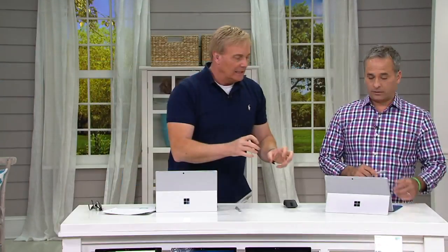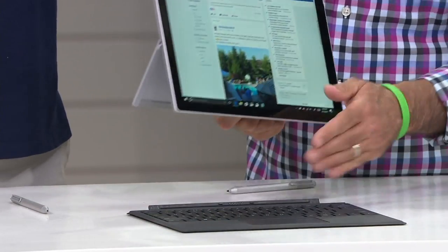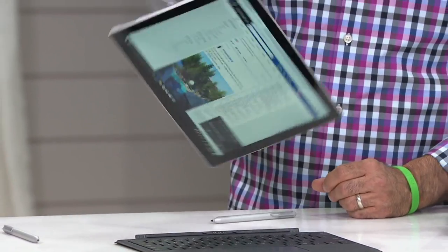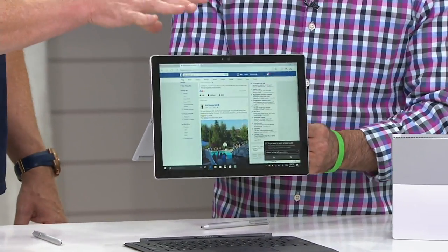Do me a favor. Sure. My producer, Alana, wants to know, could you take me on a tour of it and go through exactly what this is if I'm seeing this for the very first time? Yes, it's a full-function tablet, but it's also a full-function Windows 10 computer with a great processor, an incredibly fast computer, and that is in its tablet mode.